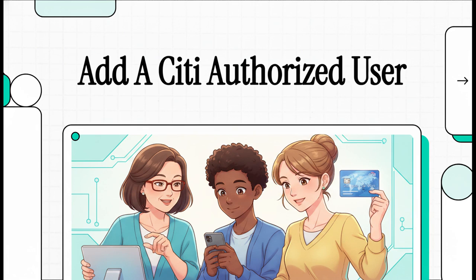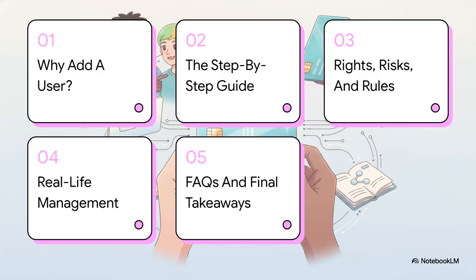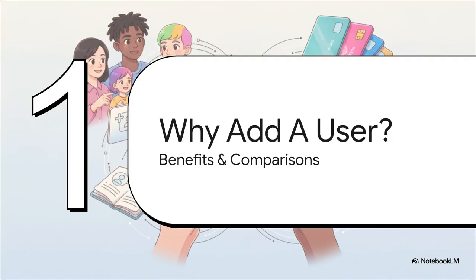We're going to break down how to add an authorized user specifically to a Citi credit card. Whether you're a parent trying to help out a teen, or maybe you're a partner looking to streamline those messy household expenses, we are going to show you step by step how to do it both safely and effectively. We've got a lot of ground to cover today. We'll start with exactly why you'd want to do this in the first place, then walk through the actual setup process online. After that, we'll cover the rules of the road, what they can and can't do, along with some real-life tips for managing the account. Finally, we'll wrap up with the most frequently asked questions. All right, let's just jump right in.